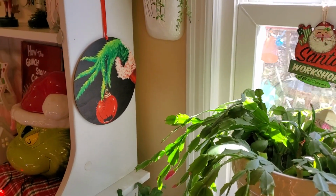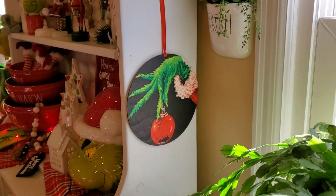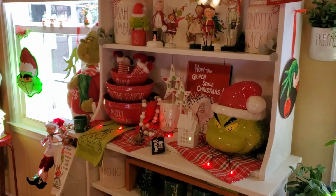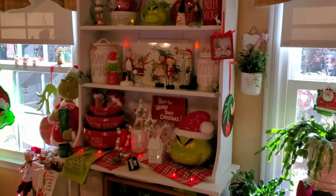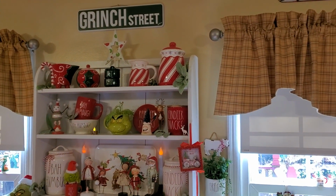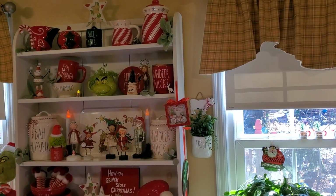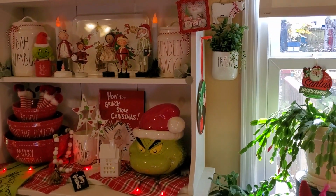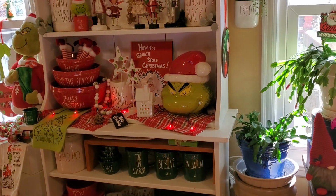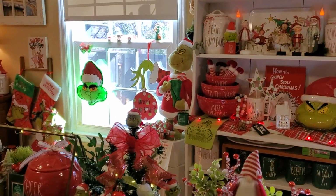This was another piece that just came yesterday that I got John. The Grinch's hand stealing an ornament. And y'all saw the Grinchy cupboard in a separate video. Sign came from Hobby Lobby. More Grinches. Imagine that.